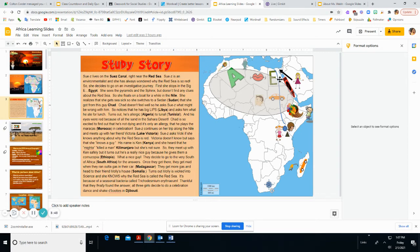Susie continues on her trip along the Nile and she meets up with her friend Victoria. This is Lake Victoria right here. Susie asks Vicky if she knows anything about why the Red Sea is red. Victoria doesn't know, but she's like, I know a guy. His name is Kenya. And she heard that he might've killed a man, Mount Kilimanjaro. And she's not sure. So they meet up with Ken safely, of course.